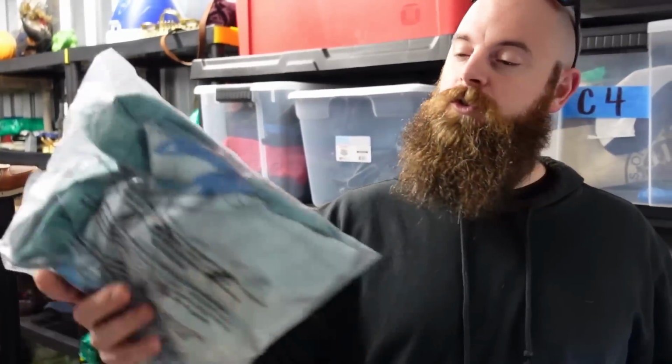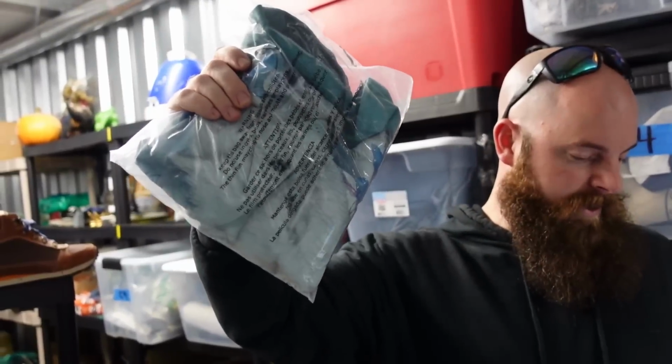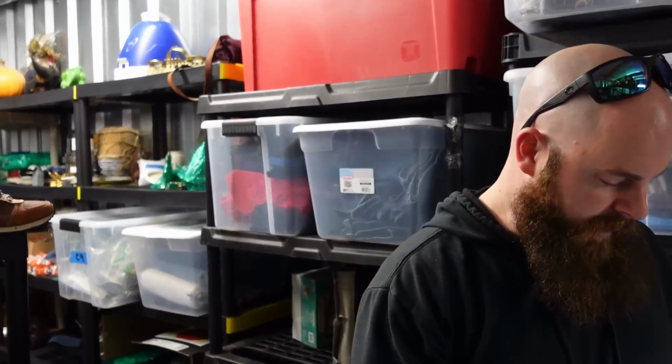But we're going to go over some sales. Tiffany, thank you so much. You bought this really cool mountain shirt. The mountain shirt, that's the name of the company. It's got some wolves on it and a little heart, so we much appreciate it.